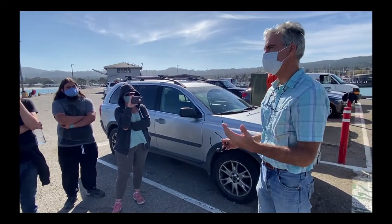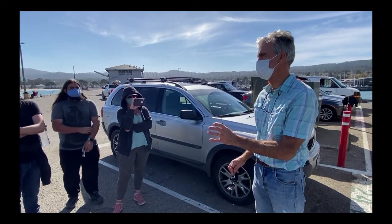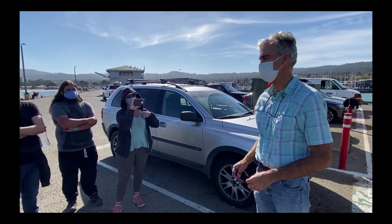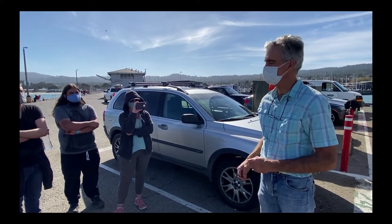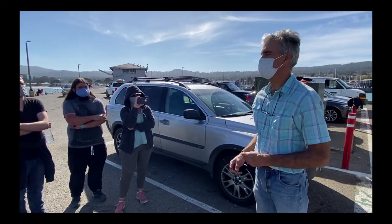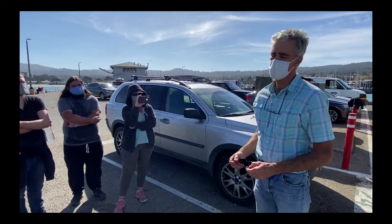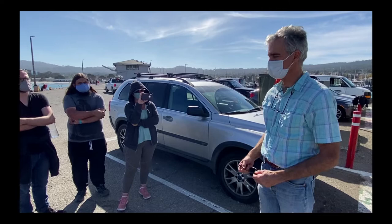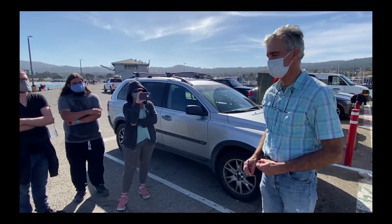Then we sell most of them. The smallest size we sell is about 3.5 inches in shell length, a quarter pound live weight, and the restaurants really like that size. We also sell to the general public, and most of them want the biggest abalone they can get, because that's what they think about when they think about abalone, something this big. Unfortunately, that would take us about 10 years to produce, and so that's not going to work for us.